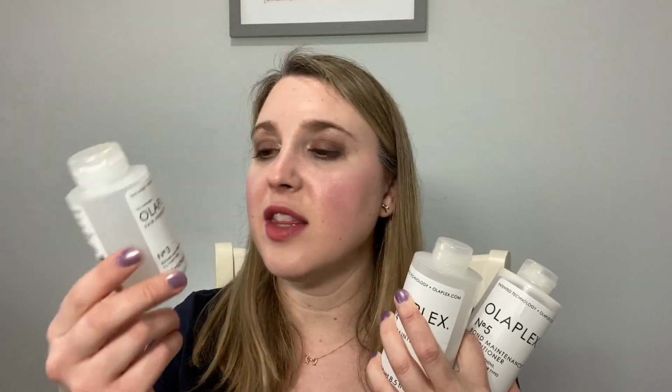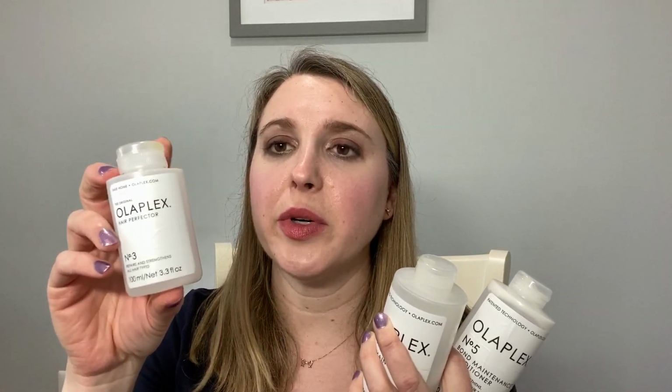When it was doing so well, I kind of stocked up. So I have 2 more sets of these plus a set of these. I purchased the holiday set from Sephora that came out last fall, which had the shampoo and conditioner in this size, plus a full size of this mask. And I think it was also a bottle of the heat treatment. So 6 and 7 are the heat treatment and the hair oil. And I do have those.